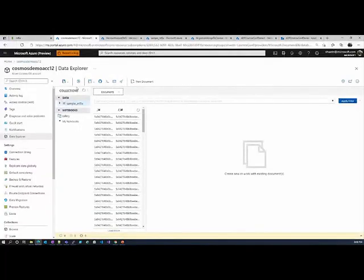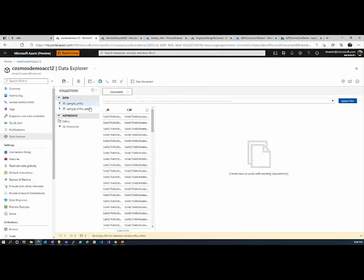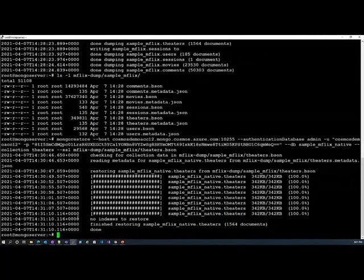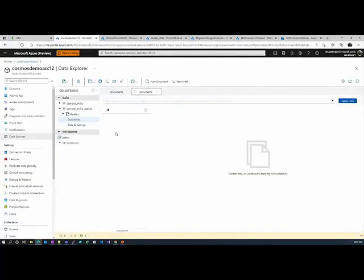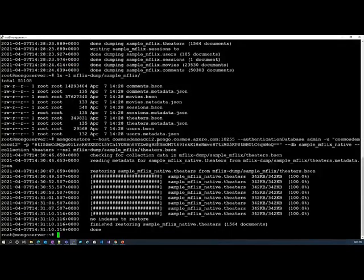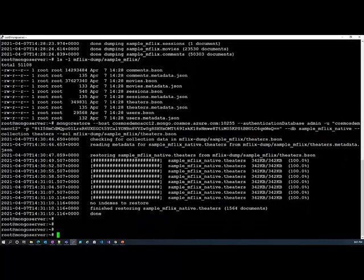And if we switch back to the portal, we should see the sample mflix native database added now. There it is. And the theaters collection, and the data inside the collection. Yeah, so the command has finished, and we should be seeing the data over here. Okay, yeah, there it is. Perfect. So we looked at Mongo dump and Mongo restore. Now let's perform migration using Mongo export and Mongo import as well.